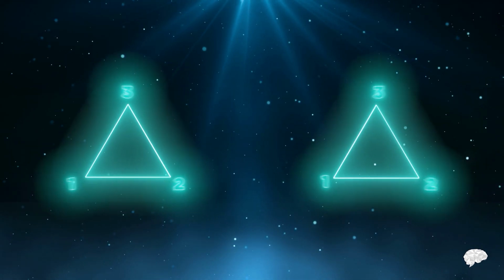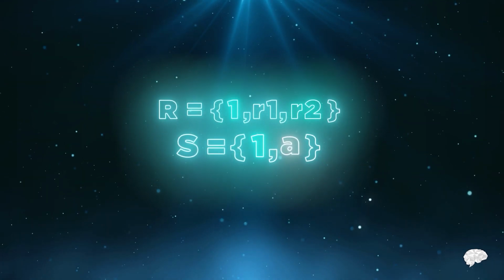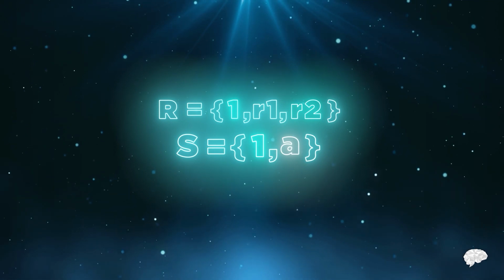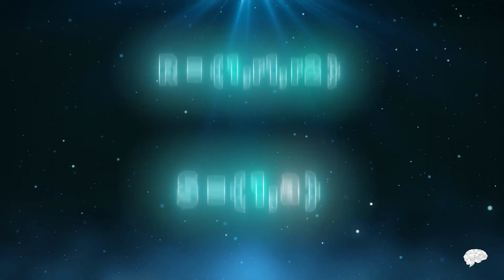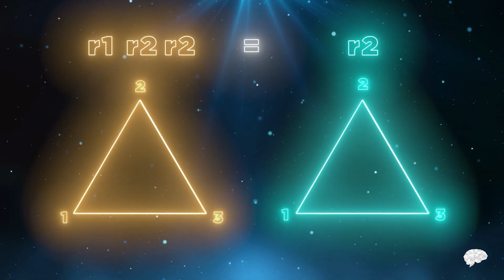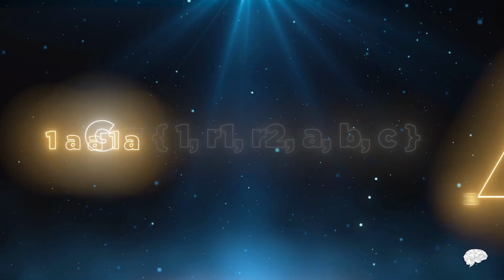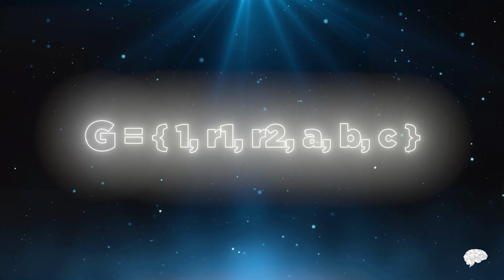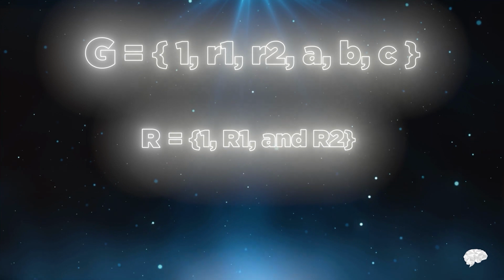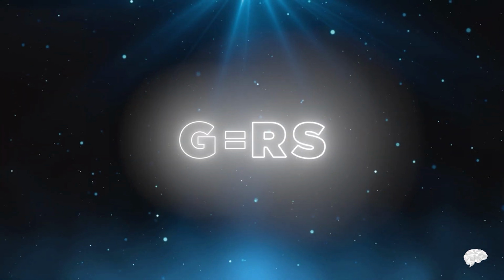The sets R equals {1, R1, R2}, and the set S comprising 1 and A are called closed because if you do a combination of things in that set to the triangle, you just get another thing in that set. For example, doing R1, then R2, then R2 is the same as just doing R2. Or doing 1, then A, then A, then 1, then A is just the same as doing A. So the full group of 6 symmetries, 1, R1, R2, A, B, and C, can all be reached by doing one thing in R and one thing in S. So we can write G equals RS.